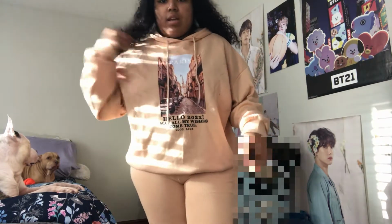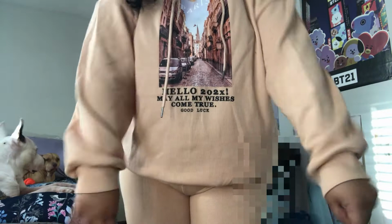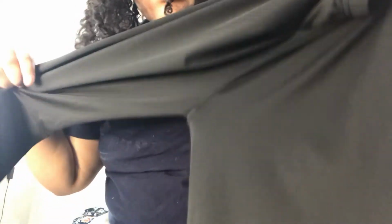I know you can't really see it now because of the... this is how it looks like. These are the arms. And yeah. So we're going to move on to the next one. So the next one are some leggings that I bought. The type of material is kind of like a satin. Maybe a silk. This is how the bottom looks.